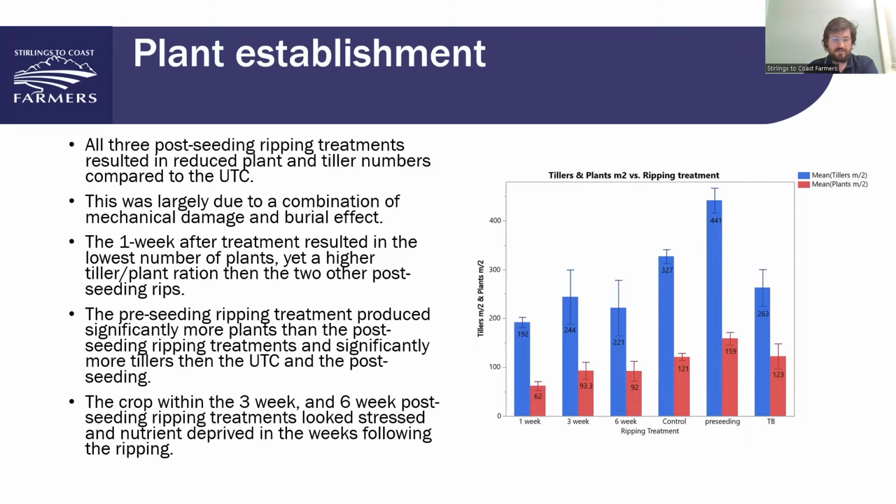When I was out there, it did look pretty disastrous after the 3 week rip had been done, and then especially after the 6 week rip, because on top of this, there was also a lot of waterlogging. So the plants looked both nutrient deprived and like they had been seriously disturbed. The preceding rip fared the best, producing significantly more plants and tillers than all of the post-seeding ripping treatments.